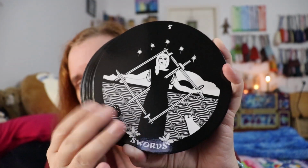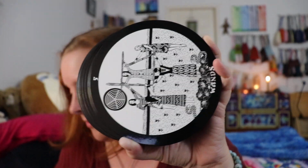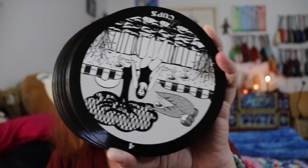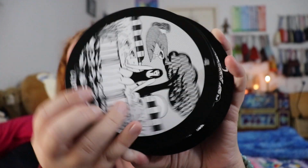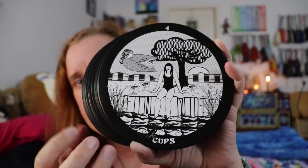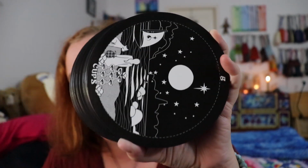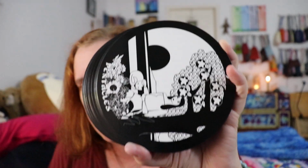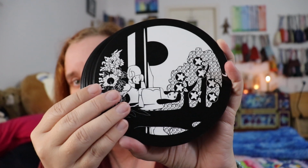So this is the deck that I use primarily. In fact, I pulled this one out and I pulled the Light Seer's Tarot out, and yet I found myself gravitating mostly towards this deck. I just find that the images are really easy to read. I feel like they give me tons to work with intuitively, which is really exciting for me as a reader because I like to have things that I can use as jumping off points.